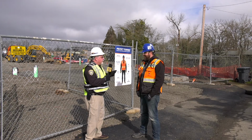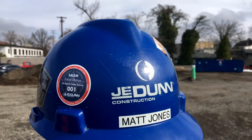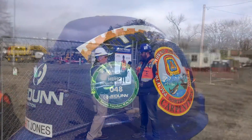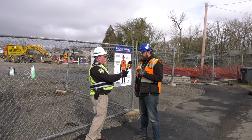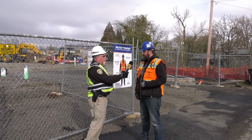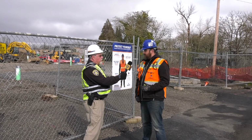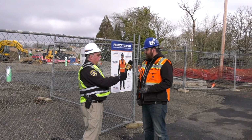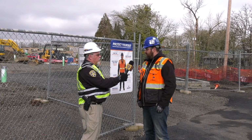Well, the difference is really that the safety stickers have the number, which lets us know that someone's been through our safety orientation, that they have received the training and that they're authorized to be on site. And it's a quick visual for any of our supervision to let them know that that person is authorized, has been through that safety briefing, and is cleared to work.